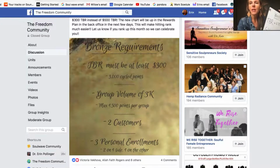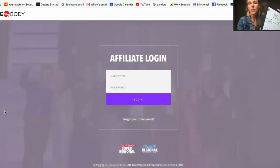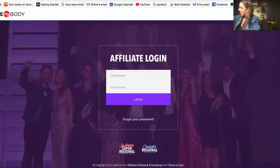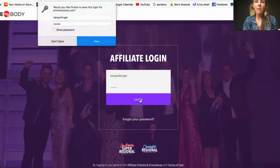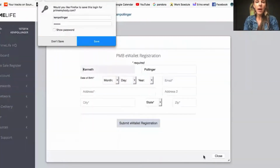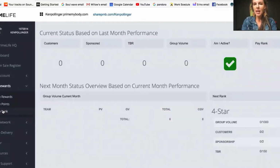So let's go right now to, let's see if this is my dad's account. Let's see if it's still refreshed so we can go to under My Rewards. You're going to go to My Rank. Let me go ahead and get logged in here again so that you can all see this, because this is a really important piece of checking where you're at. Good, so here we go, and then we're gonna go over here to My Rewards. Under My Rewards is My Rank. These are pages that I check every single day in my business.